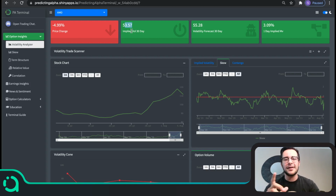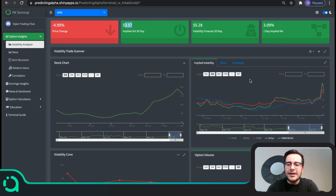Right? And that's always what we want to think. Are these cheap or expensive? But at first glance, it looks pretty fair value, with our forecast being very similar to what the market is telling us. Not really big enough for us to make a trade. But why don't we dig a little deeper and see what's going on with the implied vols for different expirations and how the realized vol is moving as well.